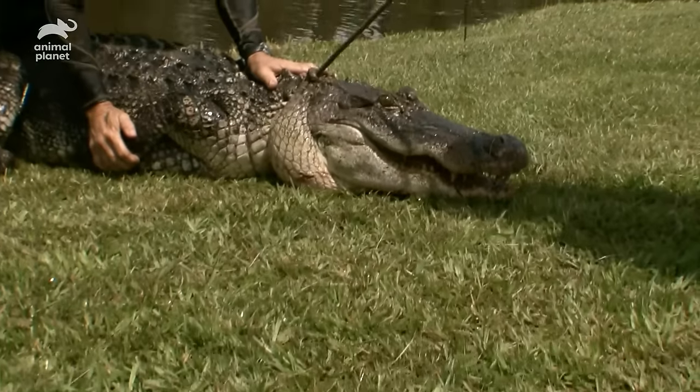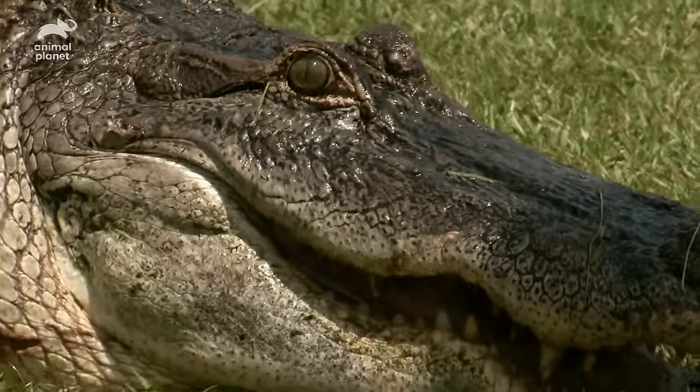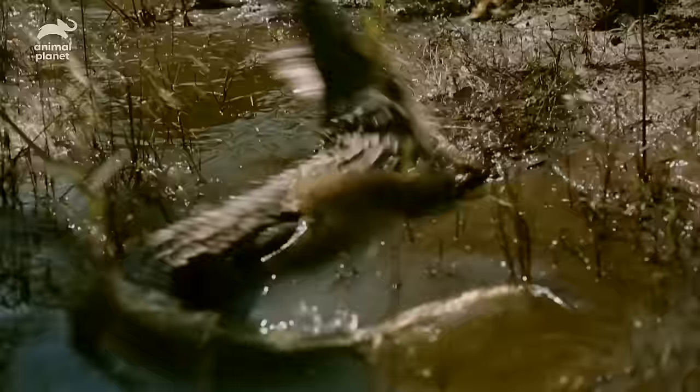This is the size of an alligator that'll kill somebody. I mean, you fall in that pond, or a little kid jumps in the pond and lands next to him, you're done. One of us fell or got stuck in the mud and he spun, we're leaving here in an ambulance.